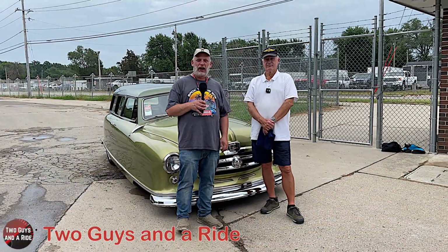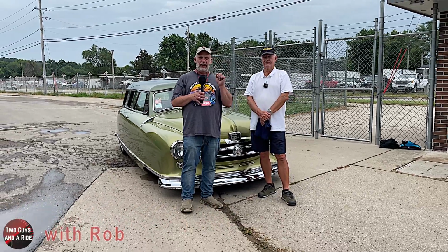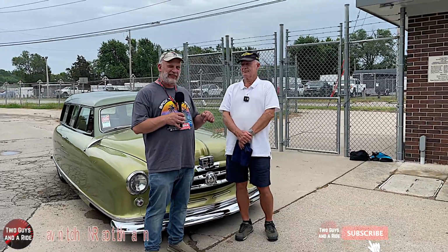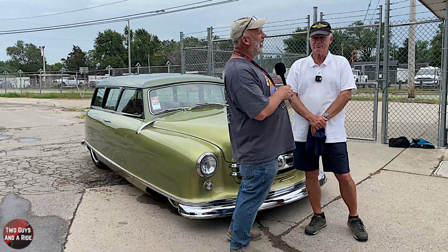Today Rob and I are down here at the 31st Speedway Motors Heartland Nationals in Des Moines, Iowa. We're here with Fred, and Fred has got a fantastic car behind us. Fred, tell us what this is. Well, it's a car with the longest name in the history of cars, I think. It's a Nash Rambler Airflyte Greenbrier Wagon. Phew, that's a mouthful. Yeah, even I have trouble putting it all together.